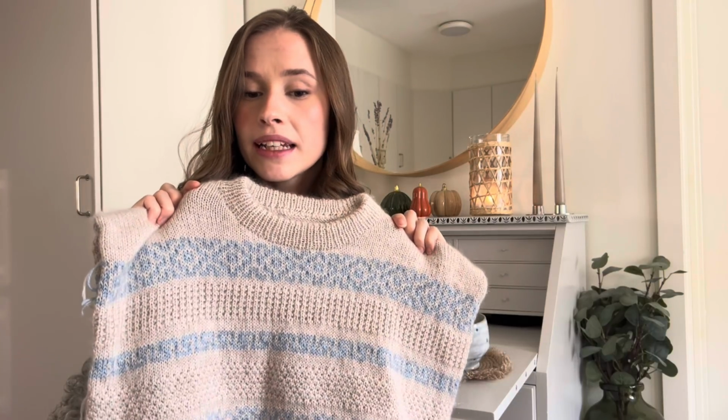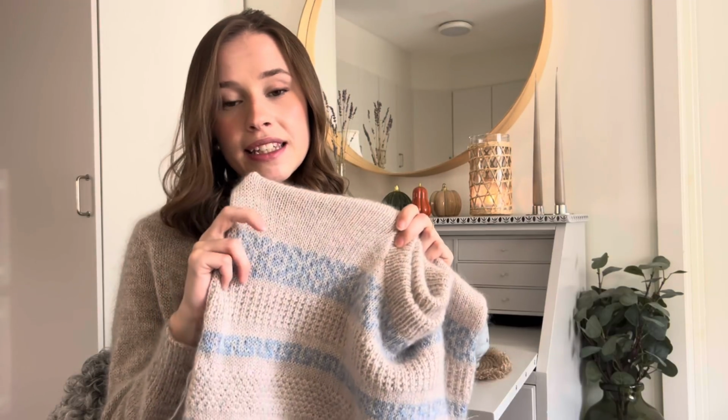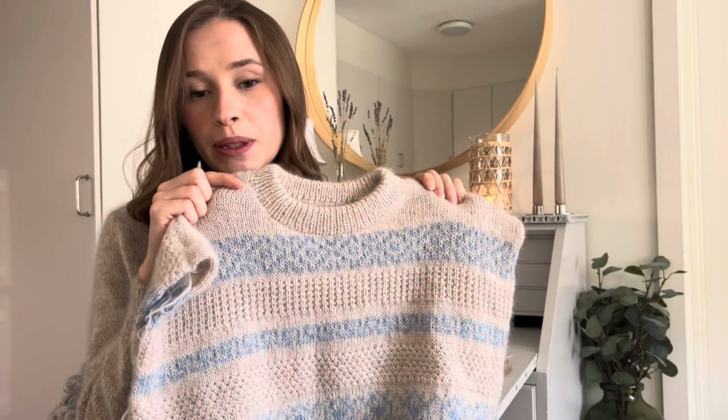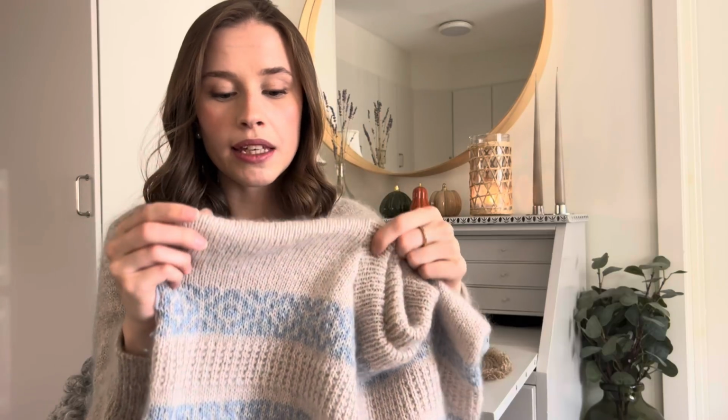And I'm knitting mine in Filcolana Arwetta held together with Isager Silk Mohair, so the yarn combination I mentioned earlier, and they create this very soft and fluffy, nice fabric together, and I'm super pleased with how it's turning out. And I really like the soft contrast between the blue and the beige.